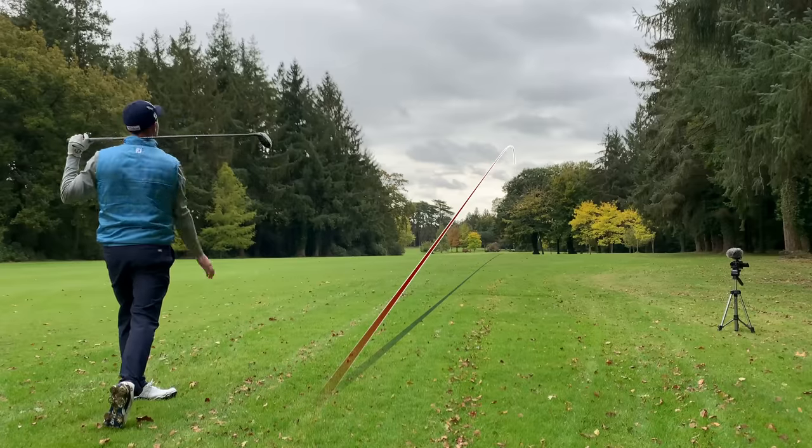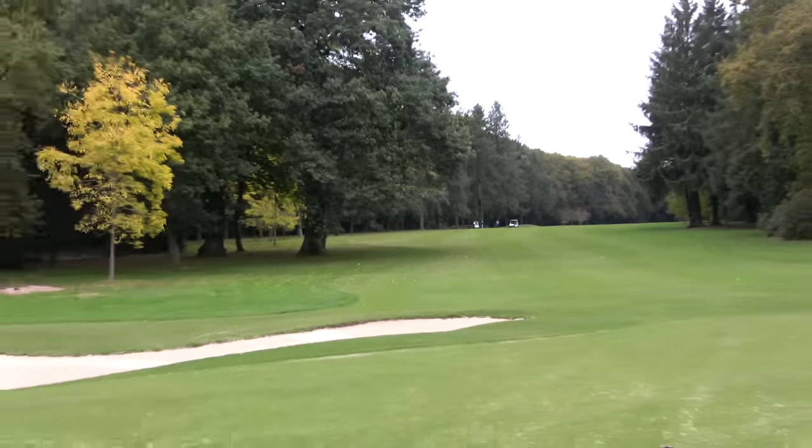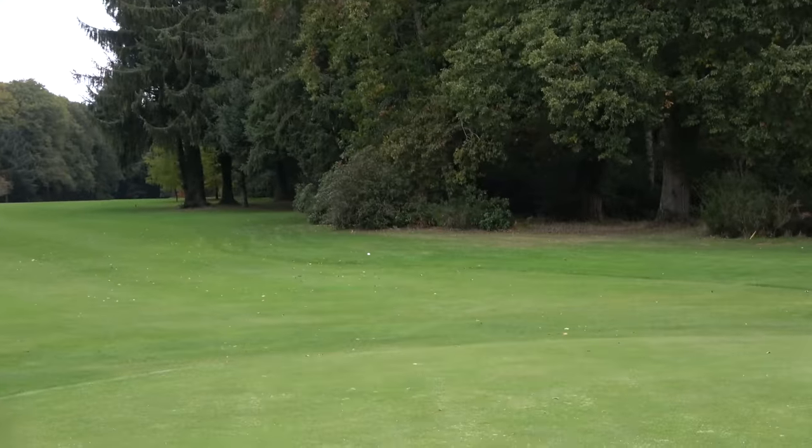It's going out to the right. Might hit that tree that James has hit. Oh, it did. I heard it. You see it that down? Solid.